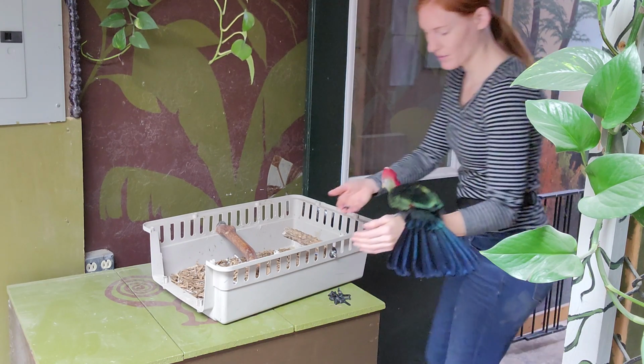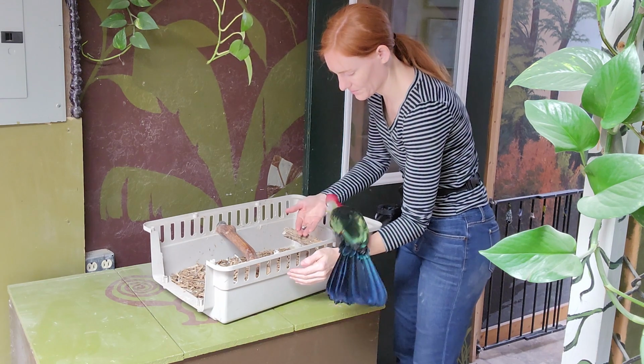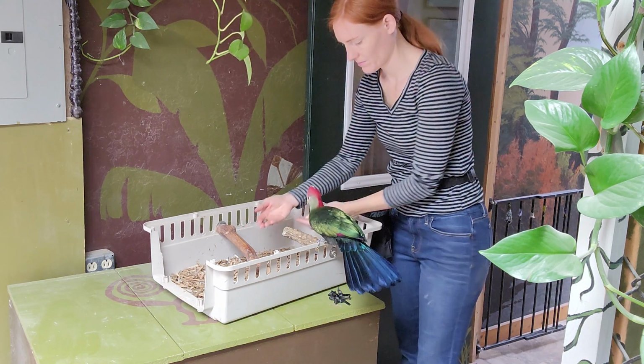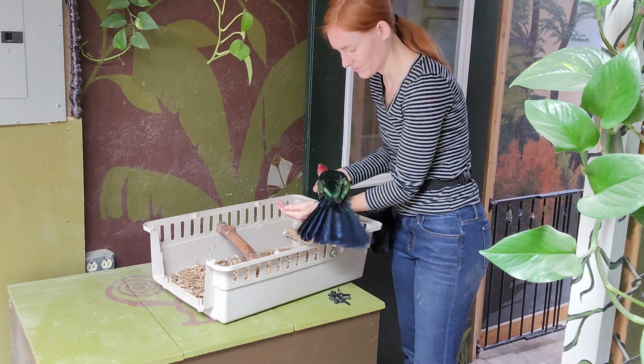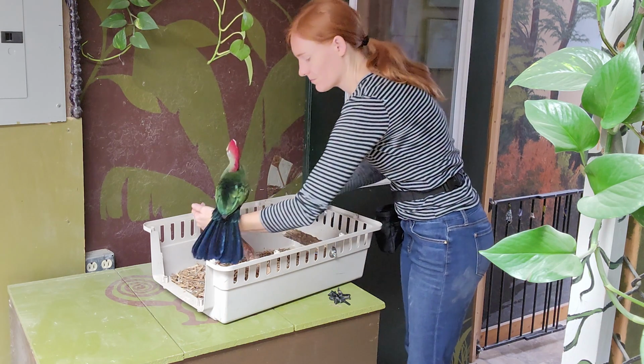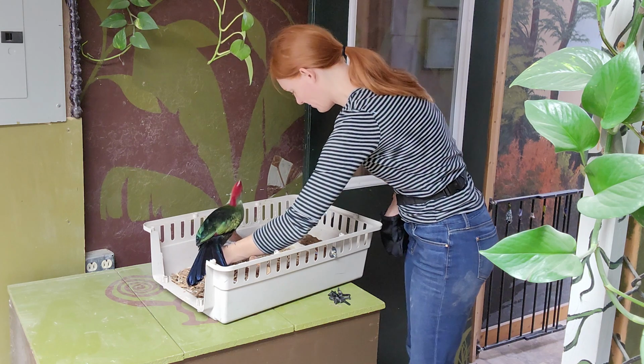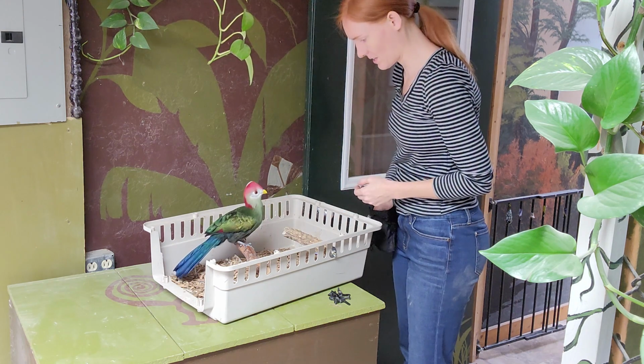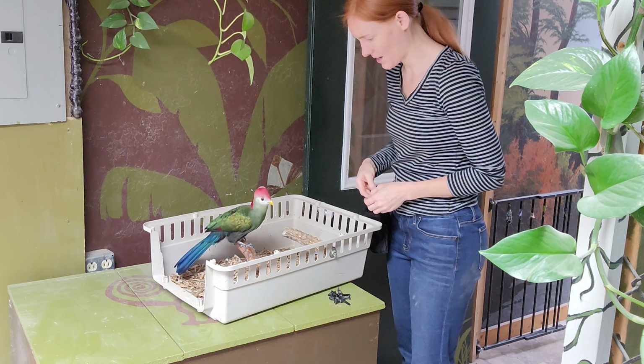I just introduced her to the bottom of the crate first, and I put a perch in there so that she felt comfortable going to something. Now remember, I had already established that new perches were a good thing. So when she saw that perch, she jumped right on, and she was scared at first, but lots of blueberries made sure that she got comfortable and she was rewarded for even giving it a try.